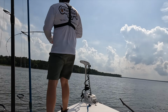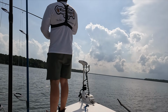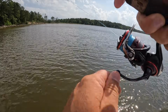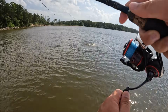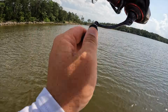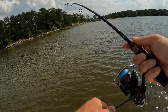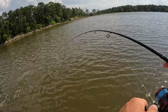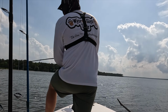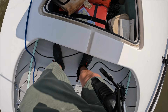I think it's just a very respectable red. I don't think he's a taggable fish. He decided to crush it. He ate it pretty good too. Let's get this net out.